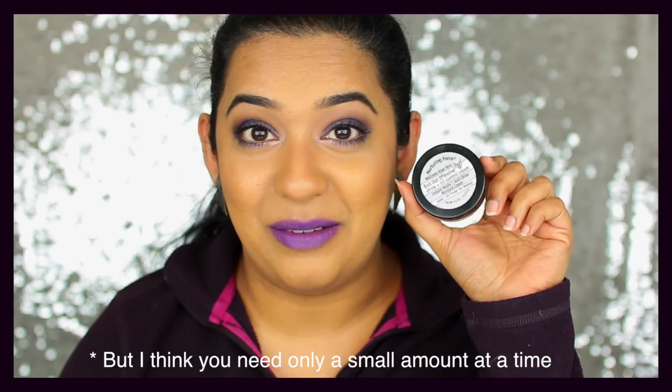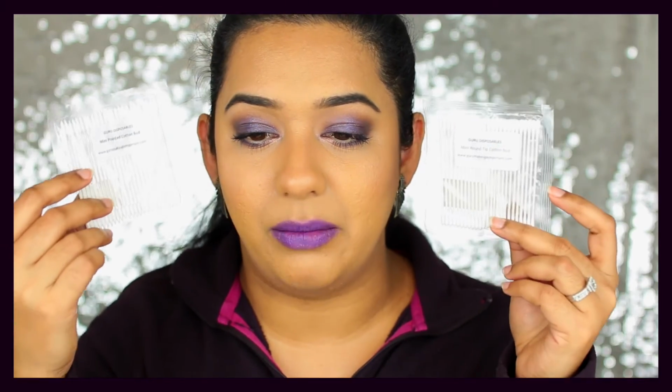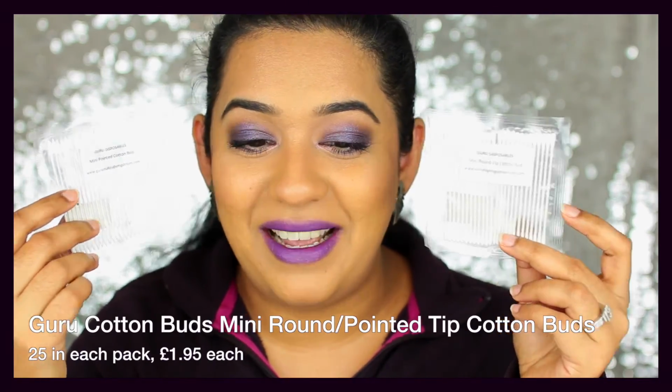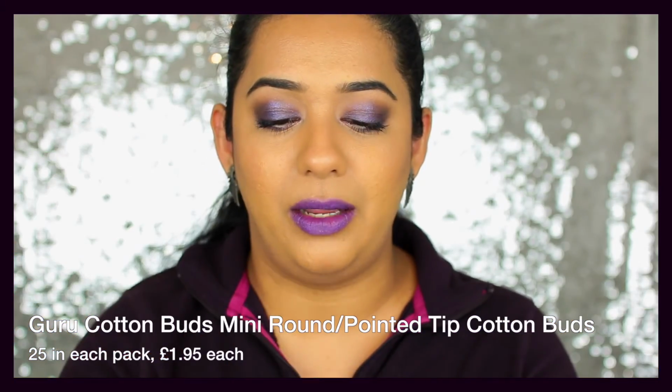But yeah, I did pick this up and I really hope this works for my oily skin. Next, the brand itself, Guru, also sells some makeup, and this is what I picked up. This is not a makeup product, but it's something I use constantly.